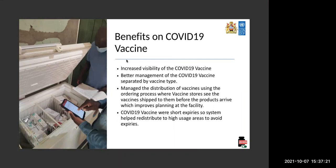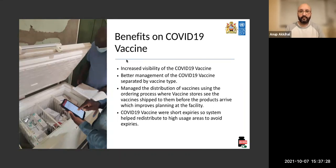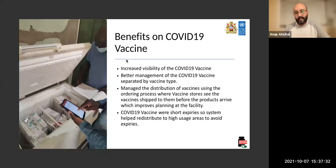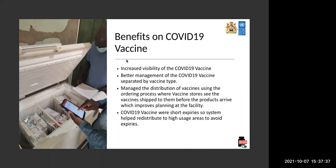Next question. Can the system be integrated with private pharmacy? Yes. It has been in the past. Okay, good. Next question. Can you discuss the forecasting model? What variables are used for calculation? Do you account for back orders?